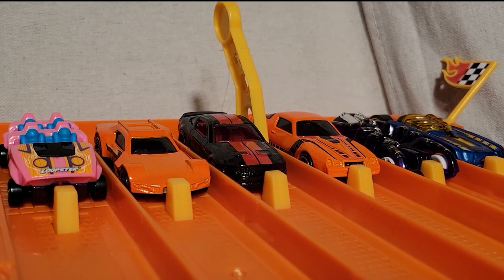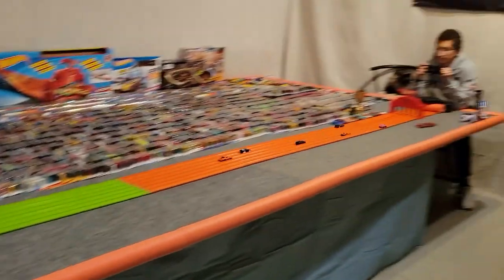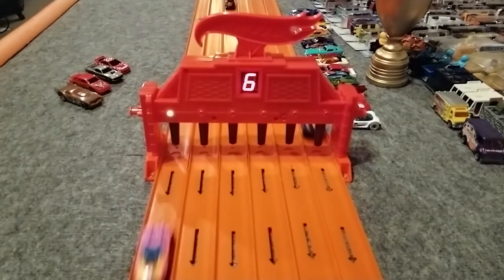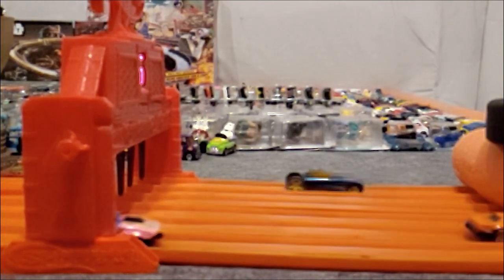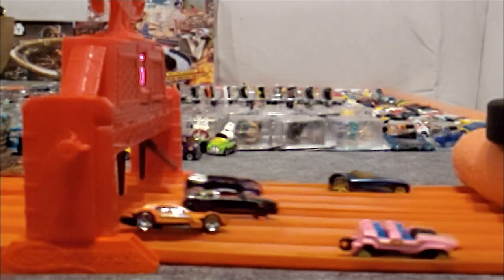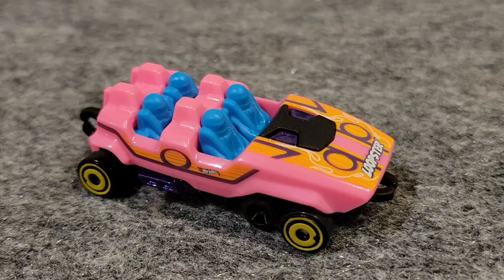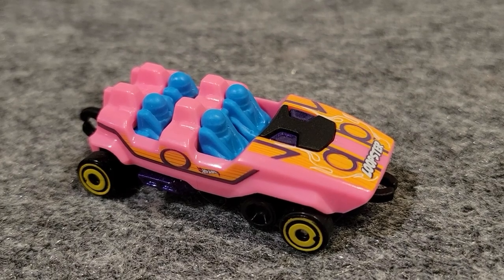Have to admit, I'm rooting for this loopster over here on the left. Pink roller coaster. Ready, set, go. I've ran Loopsters before in races, but none have ever won their heat, even though they're pretty close. So this one's moving on to the next round, and he looks pretty quick.